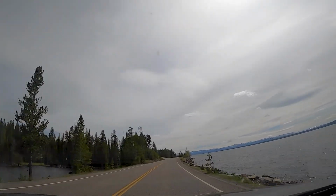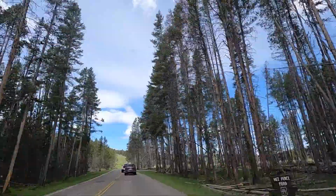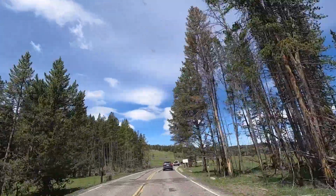So after driving past Yellowstone Lake, we're now up in the Hayden Valley. Totally different place, hard to believe after driving through all those trees that you're even in the same park.